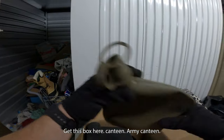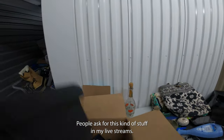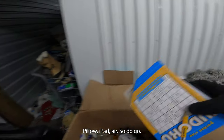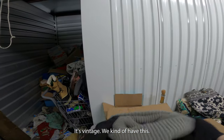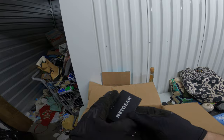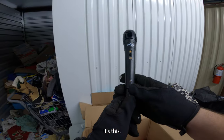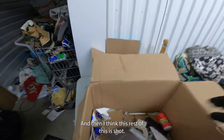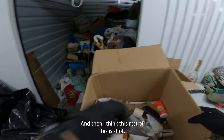All right, got this box here. A canteen, army canteen. People ask for this kind of stuff in my live streams. Pillow pad, nah. It's a Duco. This hat is vintage. What kind of hat is this? Doesn't say. You got a shoe, neck gear, lithium ion battery. What's this? Oh, it could be something. All right, let's keep going here. What else we got? Yeah, nothing. I think the rest of this is shot.